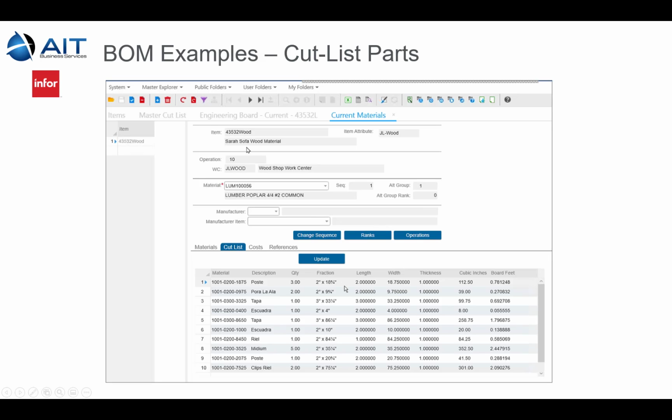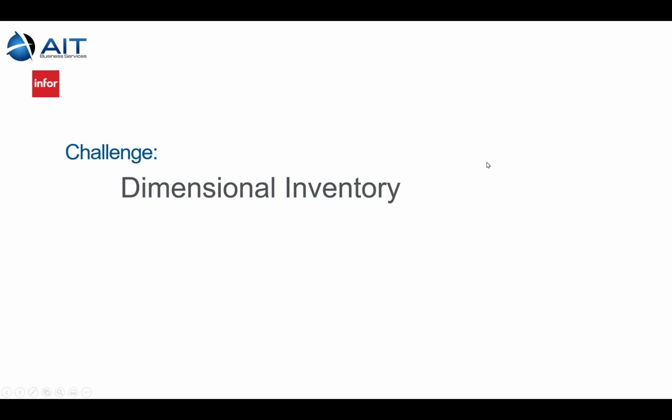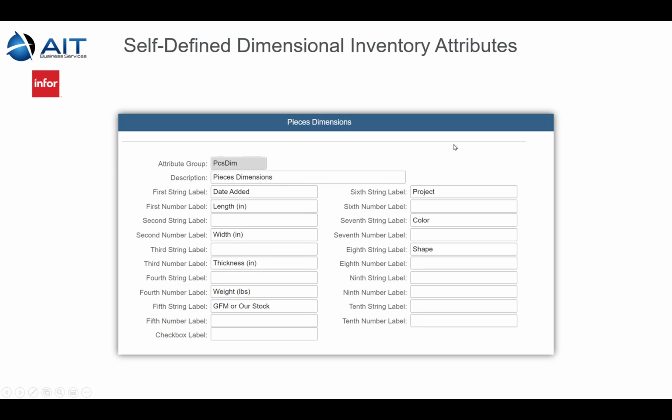And what this allows us to do, instead of having all these sub jobs, is go build this thing, and we'll print a cut sheet that goes along with this job. It flattens the bills and makes things a lot simpler for people. Dimensional inventory. Like I said, I've got 100 in inventory, but they're all 4-inch pieces. It does me no good.